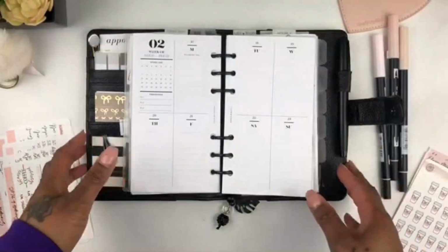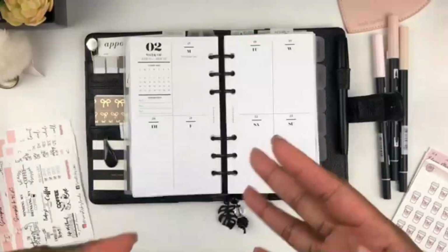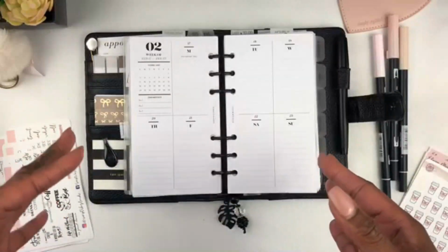All right, so this week I want to get into showing you how I actually plan in my personal rings. I'm going to show you from start to finish.